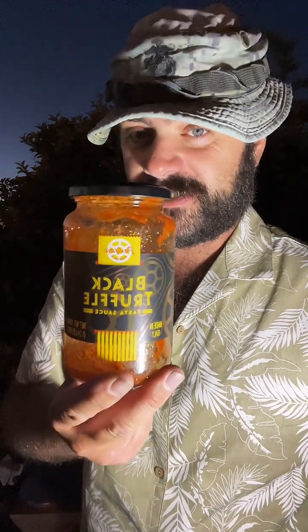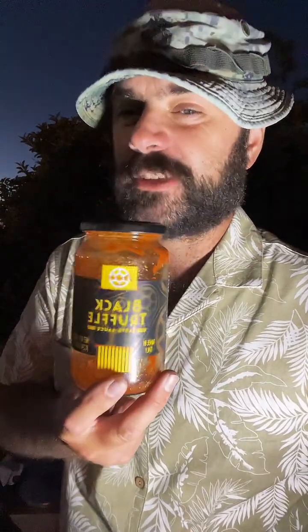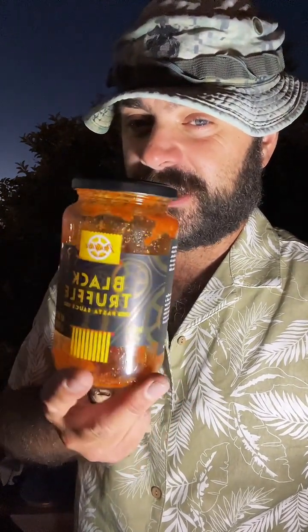So, black truffle sauce. Absolutely delicious. A little more of an acquired taste because of the truffle. A little earthy, a lot of mushrooms in here. Really delicious, not my favorite of these sauces. I like the Sicilian olive, the eggplant parmesan, and the creamy vodka better than this, but this is still very tasty. If truffles are your thing, this is definitely the sauce for you.